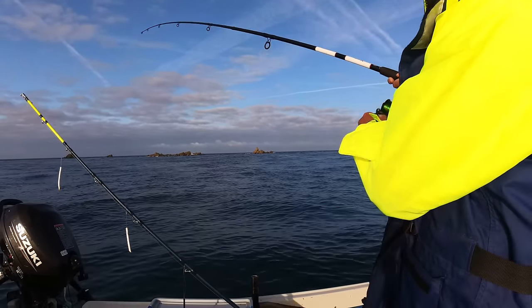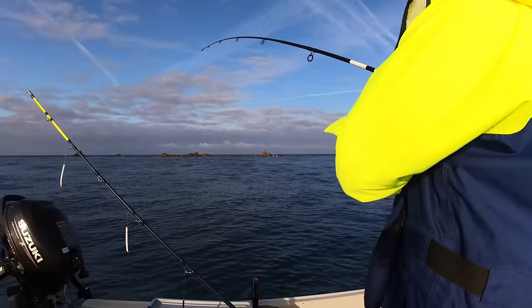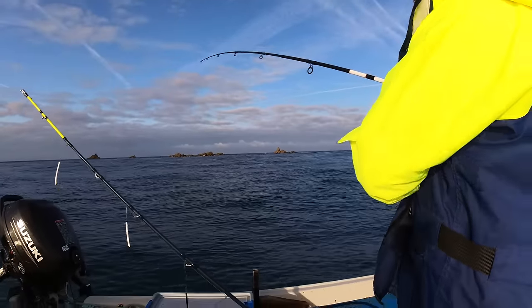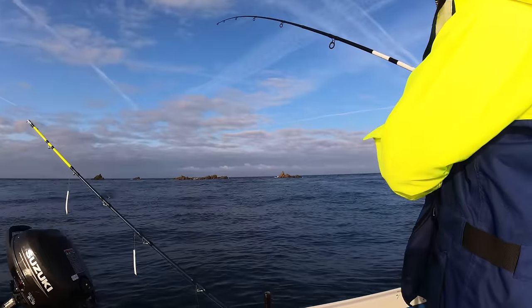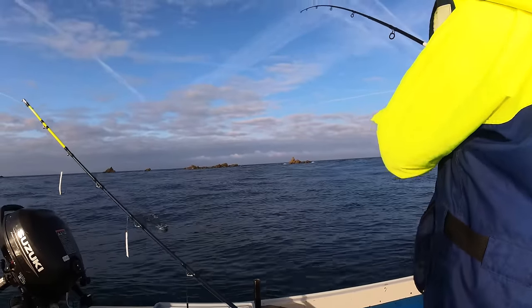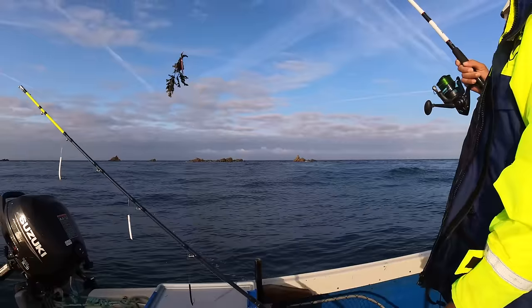So I've either hooked seaweed or a small pollock. Actually, I'm going to say pollock. It's on the surface and they drag up like that quite often. It's seaweed. It is seaweed. There's my fish.